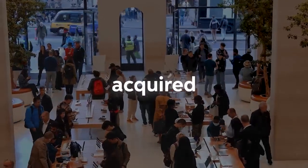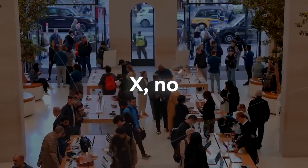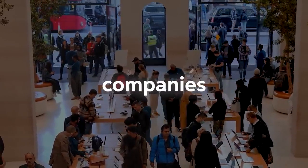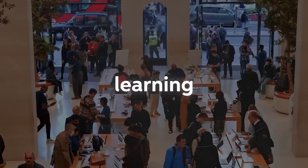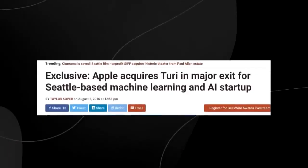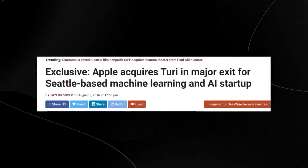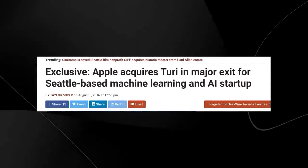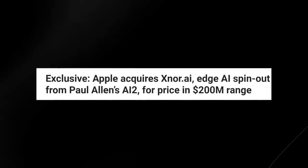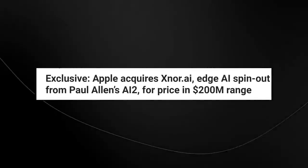and to name some others, they acquired Shazam, Sensomotoric, Silk Labs, Drive AI, Laserlike, Spectral Edge, Voyosis, Xnor AI, and many, many more. These acquisitions have allowed Apple to tap into the expertise and technology of these companies to develop advanced AI and machine learning capabilities for a range of applications. For example, the acquisition of Turi in 2016 gave Apple access to the company's expertise in developing machine learning tools and platforms, while the acquisition of Xnor AI in 2019 provided Apple with low-power, edge-based AI technology for its products.